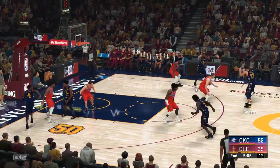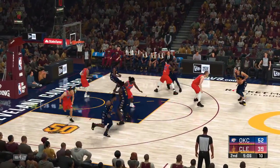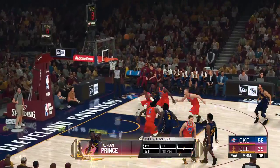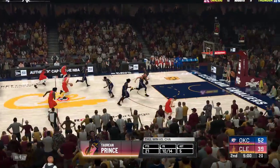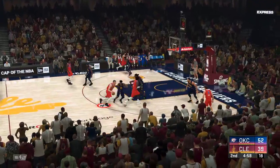Now here's Prince. He had a 21-point outing in their last game against Charlotte. He was also an excellent setup man as well. This guy was cutting the defense to shreds with incredible passing.